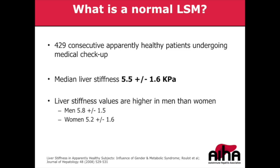So what exactly is a normal liver stiffness? In this study, there were all normal, apparently healthy patients, self-declared. Median liver stiffness was 5.5 plus or minus 1.6 kilopascals. In men, maybe a little higher. So we are currently using in US 7 kilopascals as the normal number. Sometimes some institutions may use 6.5. But up to 7 may be normal.